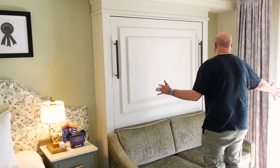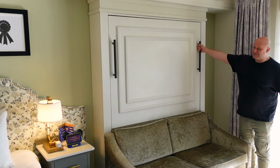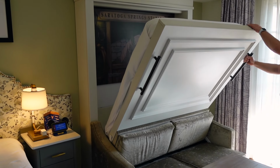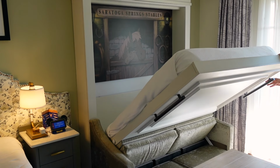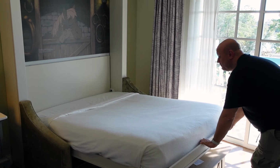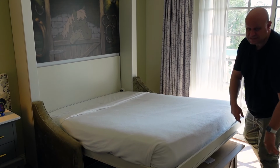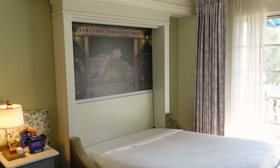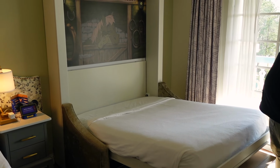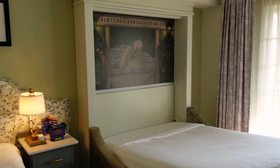This is a second bed. This is a pull down bed, which I'm just going to show you. We won't be using this during this stay. There we are. It obviously has to, the table has to move out. But this whole resort is themed on Saratoga Springs, upstate New York. It's got a horse racing theme.